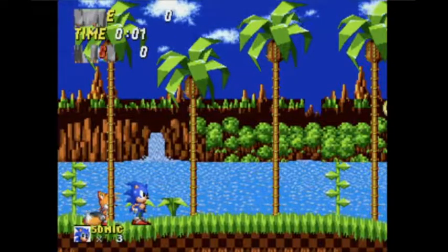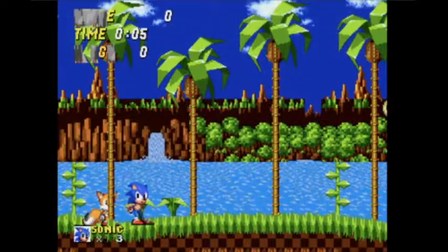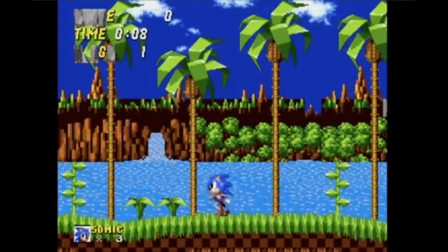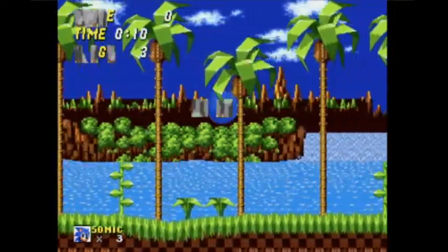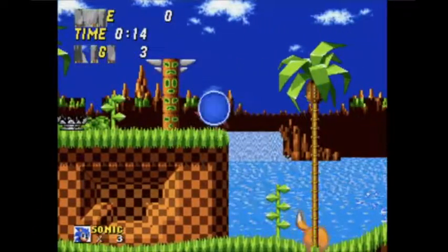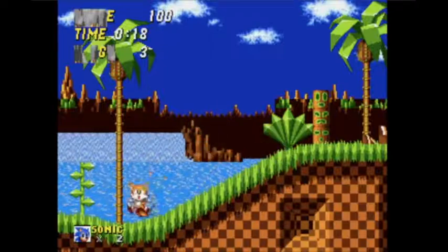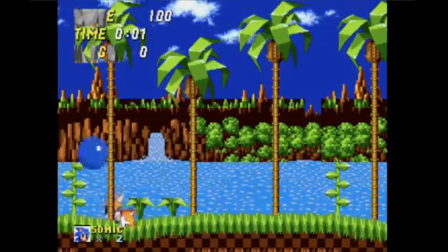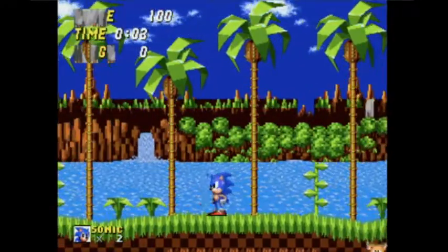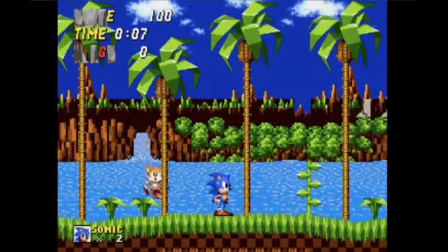So, Green Hill Zone from Sonic 1 is still here, except it is completely broken now, with broken collision and glitched missing graphics. Because of the broken physics, most slopes will make Sonic fall and die. Not that I'm going to get to it in this short playing, but S-bend tubes are completely broken, leaving most of them invisible barriers, basically.